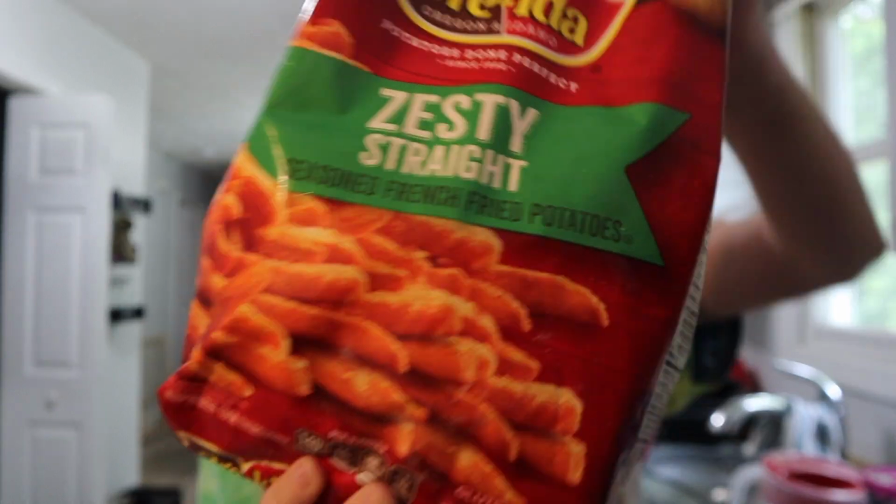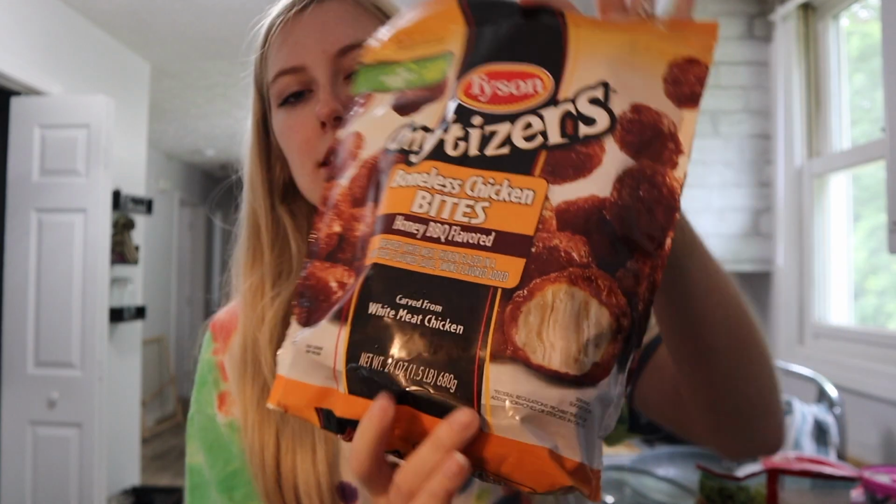I also got some zesty fries to go with our brats. Got these boneless chicken bites. These I kind of got on a whim and I was like, I don't need these, I'm not gonna get them. But my plan was to get food after the grocery store. I was like, if I buy these, I can just eat this when I get home. So that was the reasoning behind these. These were not on my list, but this is gonna be my lunch today. And then it'll also just be like a good snack or dinner if Jonathan's gone.